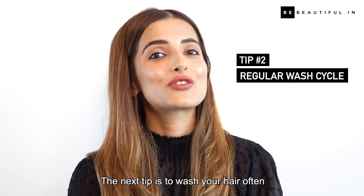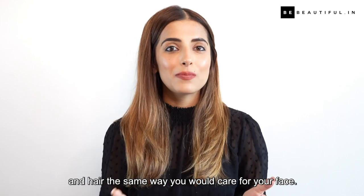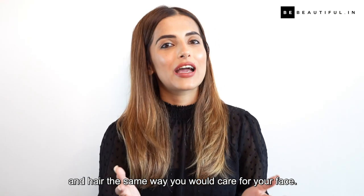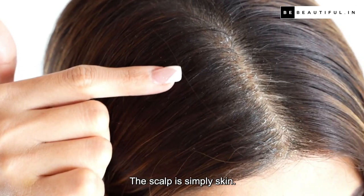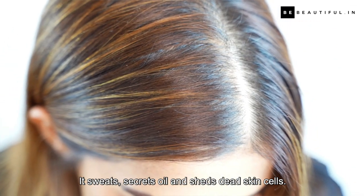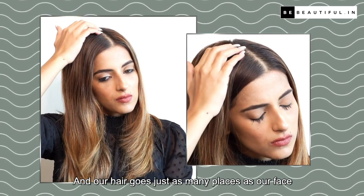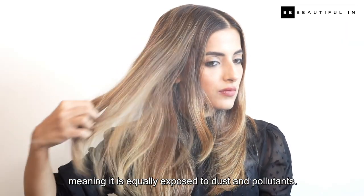The next tip is to wash your hair often. And it's also very important to care for your scalp and hair the same way you would care for your face. The scalp is simply skin. It sweats, secretes oil, and sheds dead skin cells. And our hair goes just as many places as our face, meaning it is equally exposed to dust and pollutants.